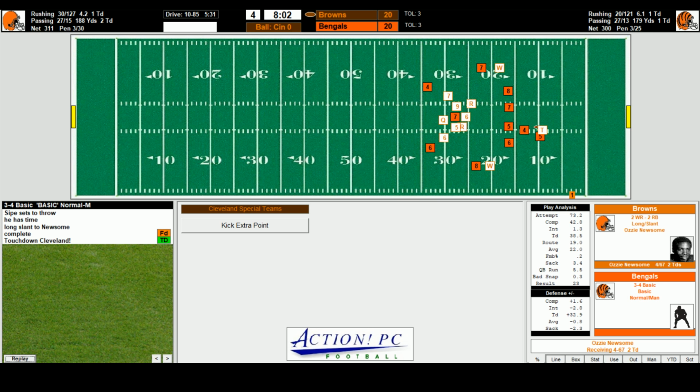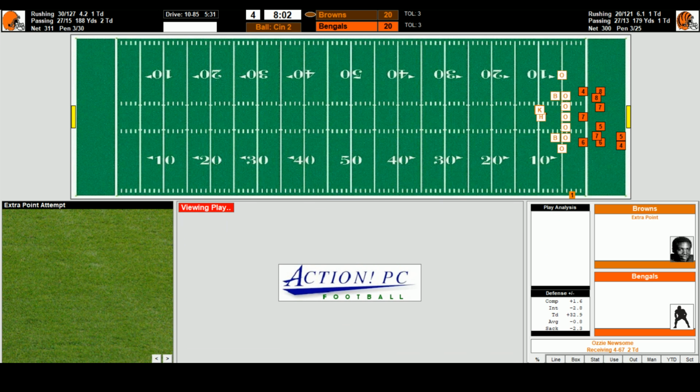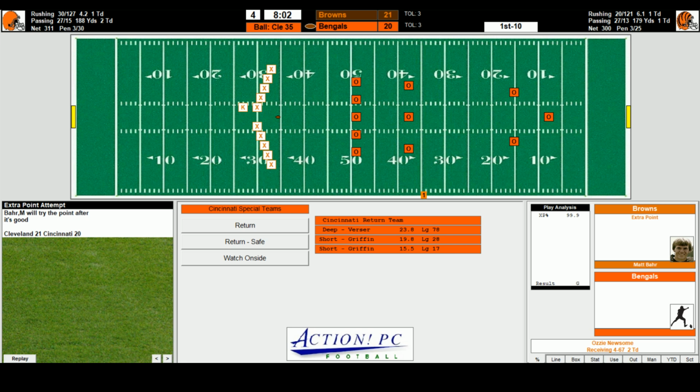Sipe read that perfectly. Newsome at the 10. You hear the woofs, and the score is 20-20. Extra point from Matt Barr is good. 10 plays, 85 yards, 5:31 off the clock. The Browns go ahead by 1, 21-20. Might be. I knew this would be a decent game.